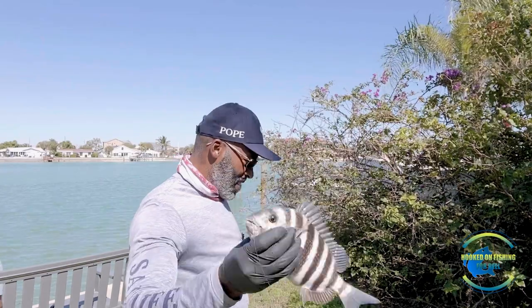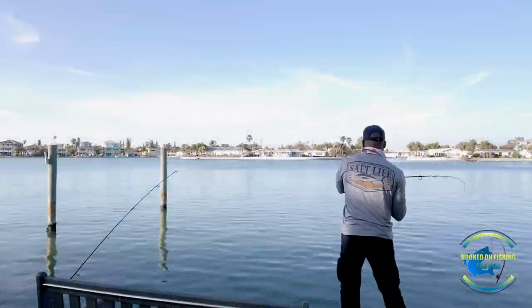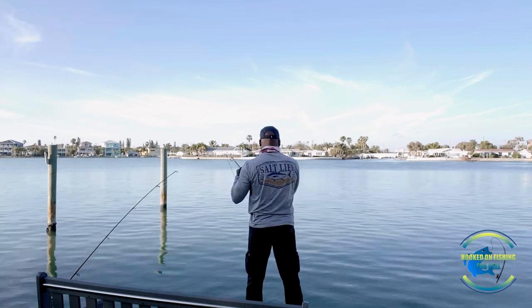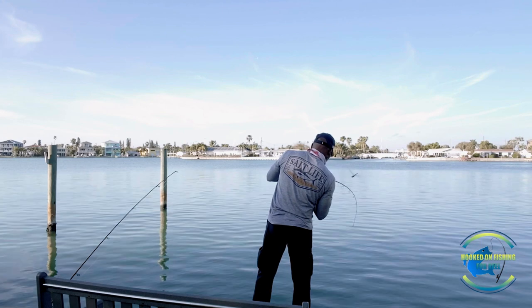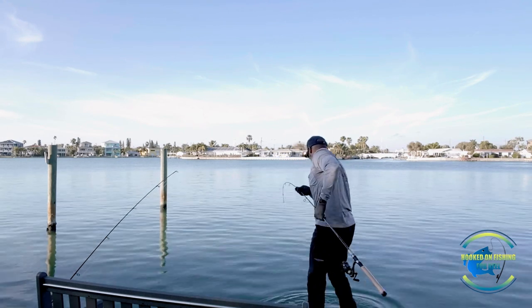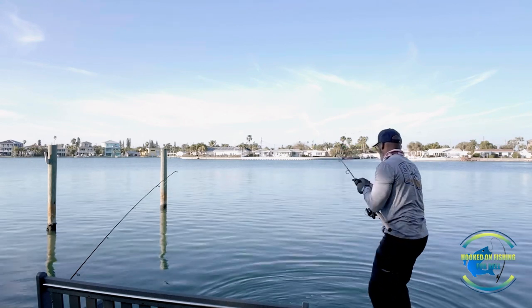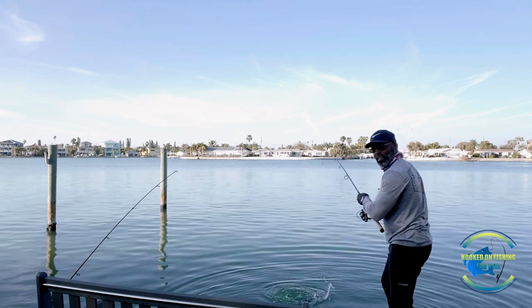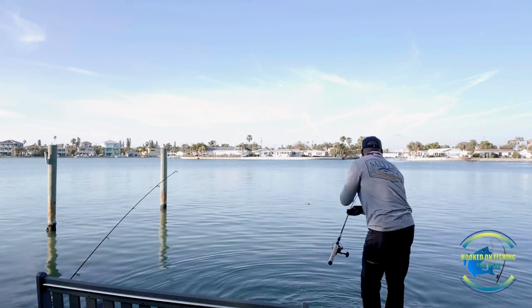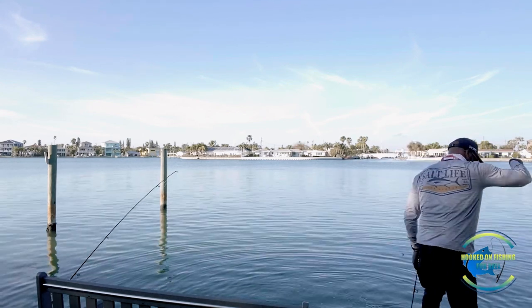Sheepshead right here. Here we go, guys. I'm on. Come on, guys. There he is. Get him up out of here. Got him. Wow, look at this one.